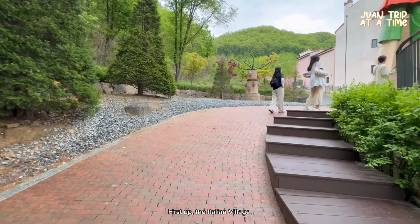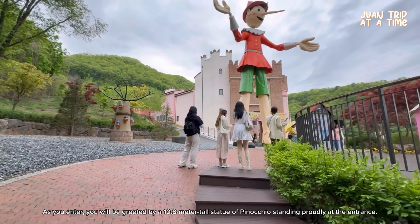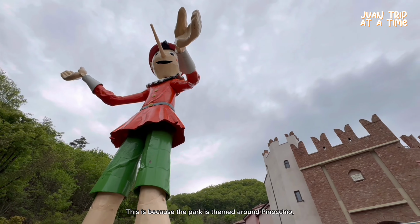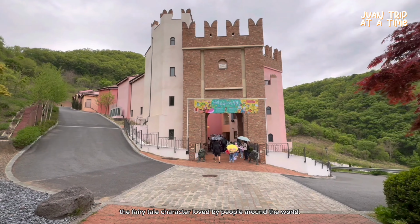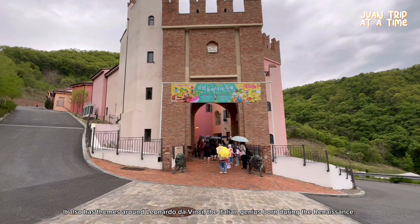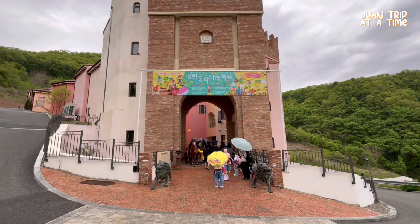First up, the Italian village. As you enter, you will be greeted by a 10.8-meter tall statue of Pinocchio standing proudly at the entrance. This is because the park is themed around Pinocchio, the fairy tale character loved by people around the world. It also has themes around Leonardo da Vinci, the Italian genius born during the Renaissance.